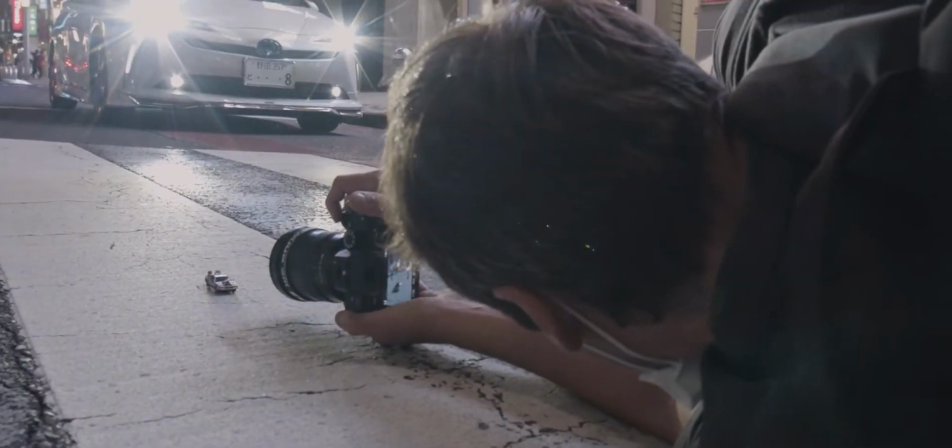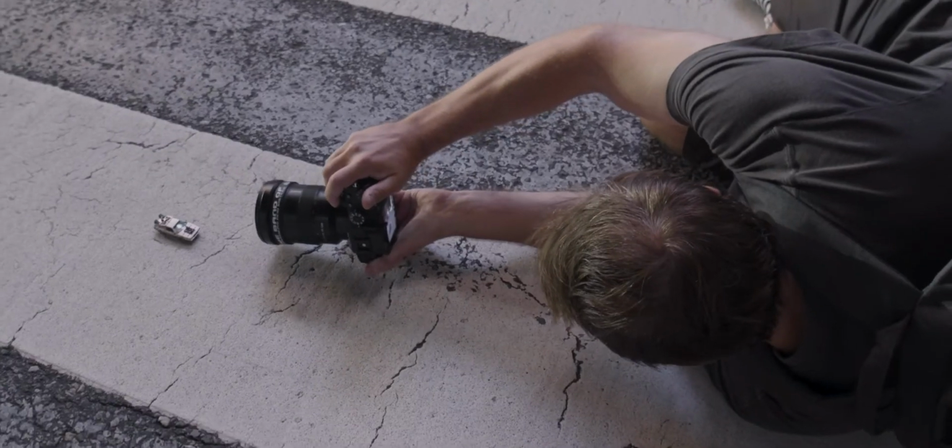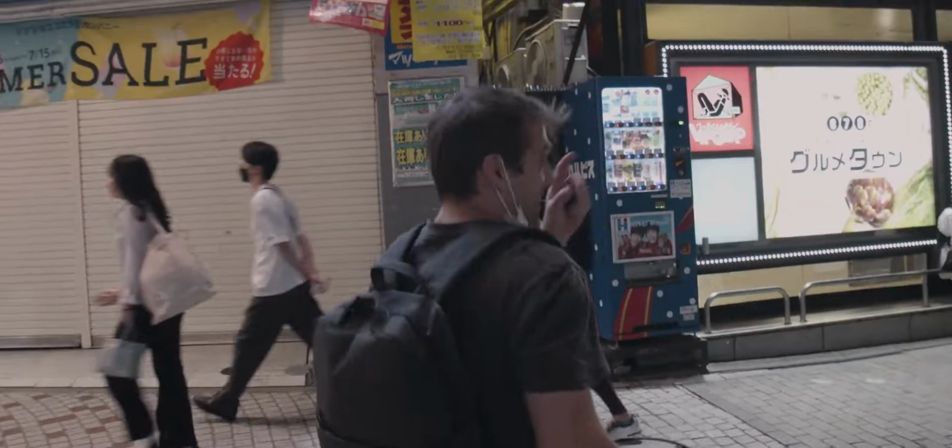In the middle of Tokyo, Shibuya. Okay, you're halfway with timing. I just have to take a bunch of them because I can't see the focus point.